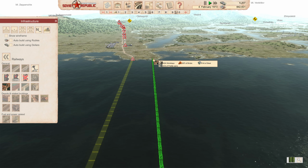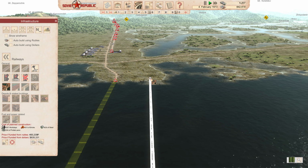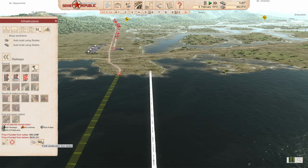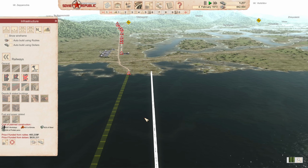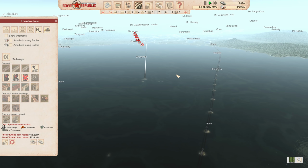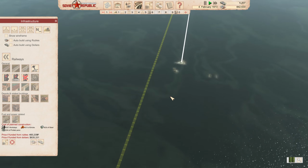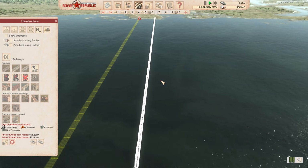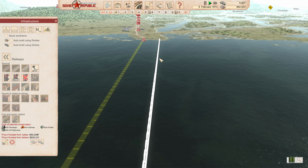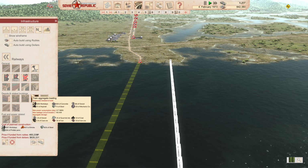There we go. Okay, so that is going to be a heck of a lot of work. 900 tons of steel, and that would cost me 460,000 rubles. And let me be brutally honest, that is halfway. So you're looking at the better part of 1,000,000 rubles. And not to mention that if we wanted to build that by ourselves, then we would sacrifice 922 tons of steel profit.